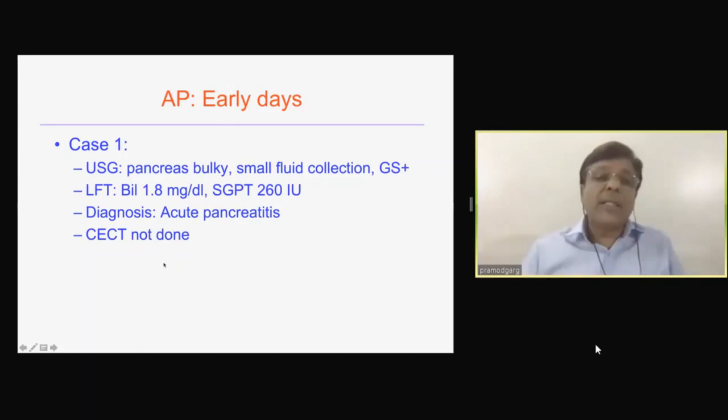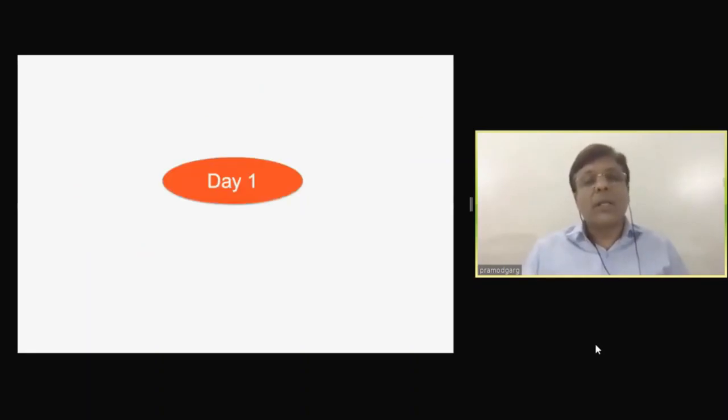Now, in this patient, CT was not done. As you all know, CT is not required for the diagnosis unless there is a diagnostic dilemma, that means you're not sure what you're dealing with. Otherwise, CT to determine whether or not it is necrotizing pancreatitis or severe pancreatitis is not really required.